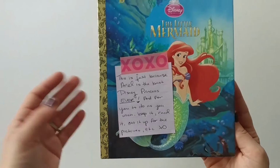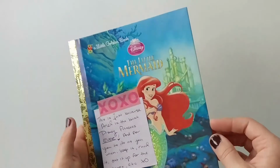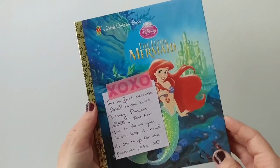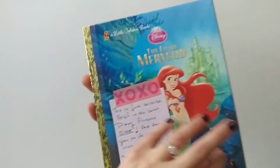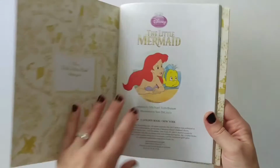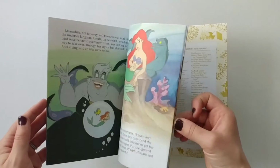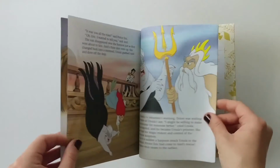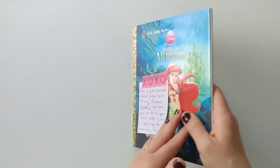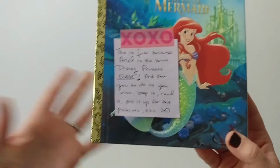I will not cut this up. My husband and I don't have kids yet, but that is in the plan for the near future. And if we have a little girl, I wanted a little golden book of The Little Mermaid, and I am so excited about this. So I'm totally keeping this, and I thought I would either send it back or have Jess send me a note that I can put in this, so it can be the baby's first book from Jess. I love it so much. I'm so excited. I wanted this so badly. So anyways, love it, love it, love it.